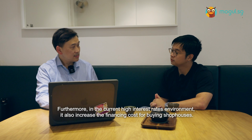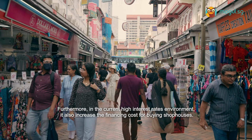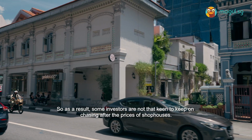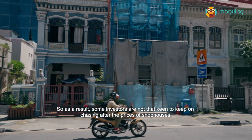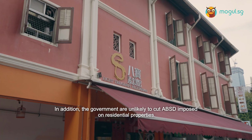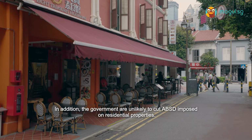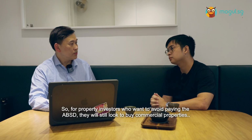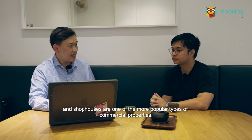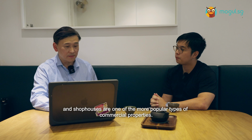And furthermore, the current high interest rate environment also increased the financing costs for buying shophouses. So as a result, some investors are not that keen to keep on chasing after the prices of shophouses. In addition, the government is unlikely to cut ABSD imposed on residential properties. So property investors who want to avoid paying the ABSD will still look to buy commercial properties, and shophouses are one of the more popular types of commercial properties.